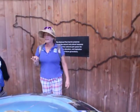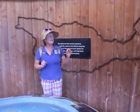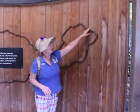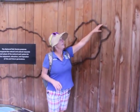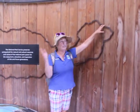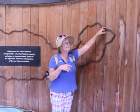Santa Cruz Island is the largest island off the coast of California. It's 96 square miles. We are on a very tiny portion of it. We are pretty much over here. We came in over here on the eastern end. The islands lay east-west orientation. We are on the east end, and if we look east, we'll see Anacapa Island.